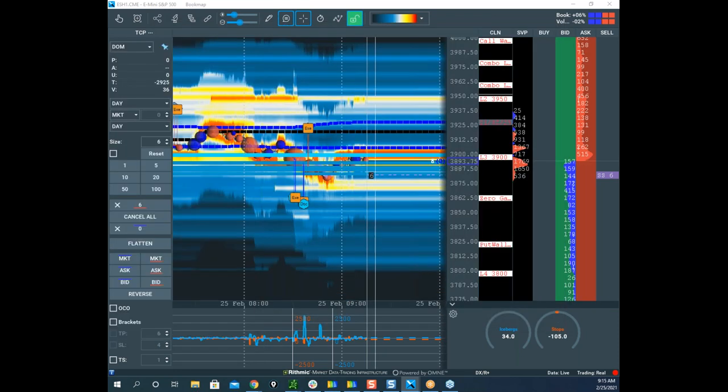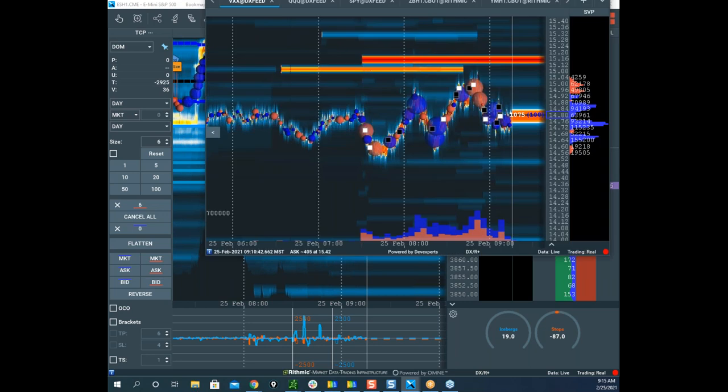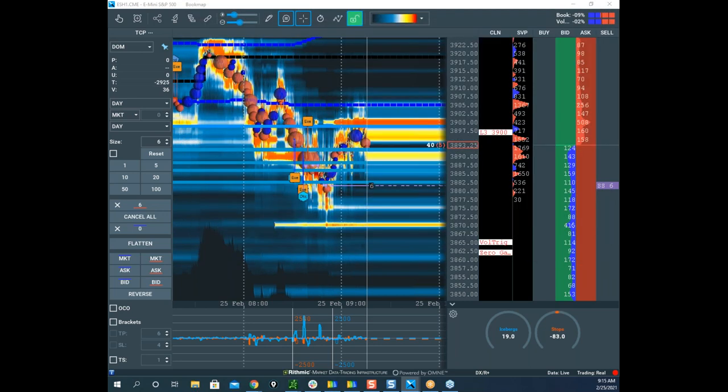Now, paper's fighting tooth and nail to hold this thing up. But if this thing comes back lower, I think that's it, right? At least down to this area, these areas. Let's see. Go ahead. A few more questions whenever you're ready.